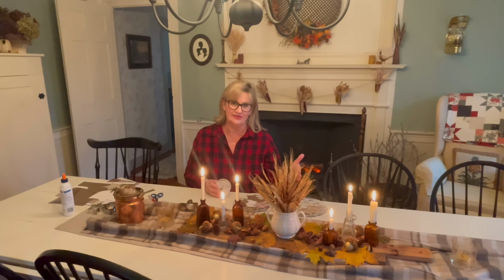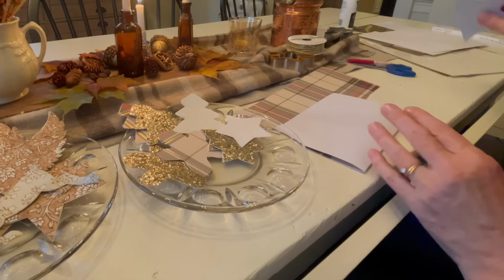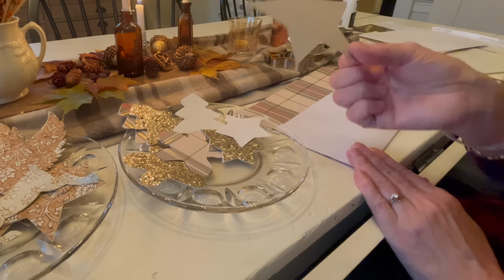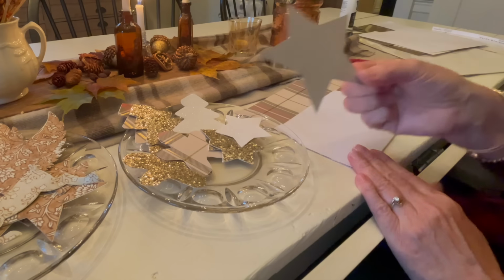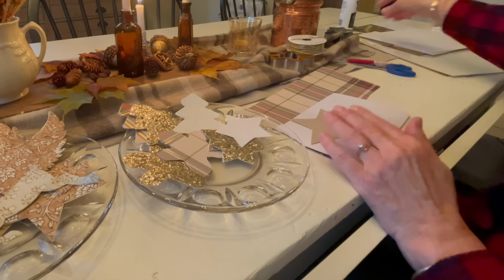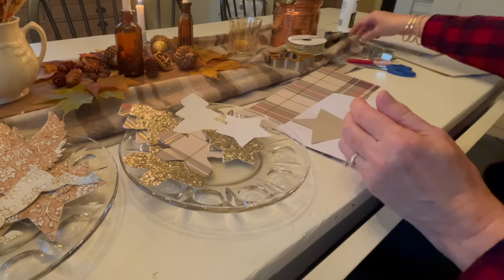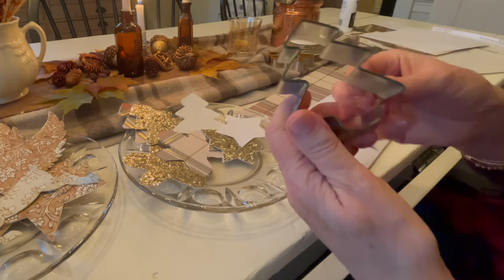And then again, the tartan plaid. So I'm gonna do the tartan plaid. And in this case, I just made a little stencil of the star because I wanted it to be just a little larger than the cookie cutter that I had. So here's the Christmas tree cookie cutter that I used. I merely am placing it on the paper. I will trace it, and then we will cut it out.